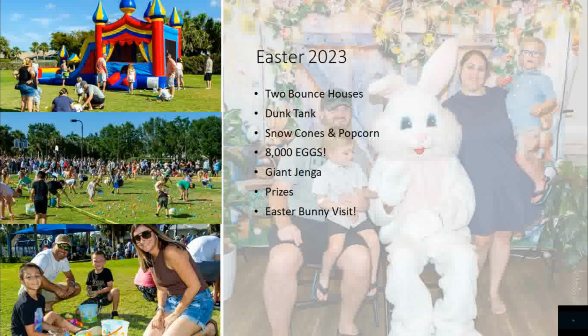Every year, Sandoval hosts an Easter Bash that is usually the Saturday before Easter, and we do it in the morning so it's not so hot. But there's over 8,000 eggs that we fill every year for all the kiddos to run out and grab as many as they can. Some of them have prizes in them, and of course there's candy in all the others.